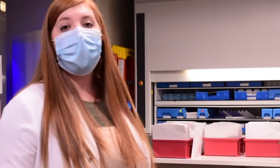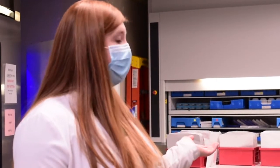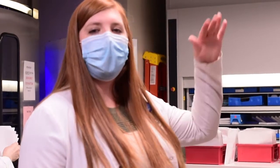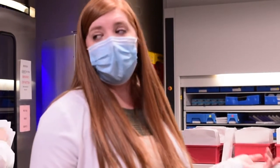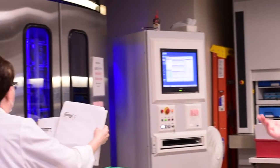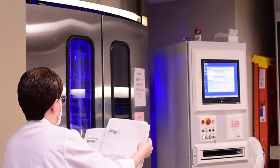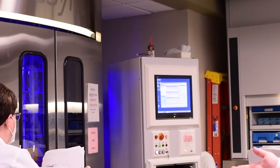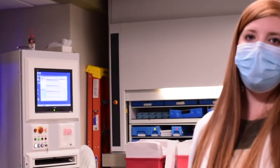So there's a couple different ways where we can grab our medications from. One is our carousel, which is basically, like it sounds, a carousel that has a lot of drawers and shelves that go around, and we can pull all of our meds out there. Or we have this nice fancy robot that pulls out quite a lot of our medications for us so that people don't have to go manually pick our medications.